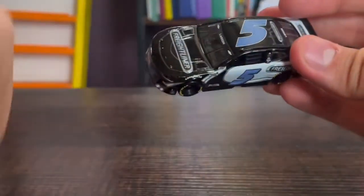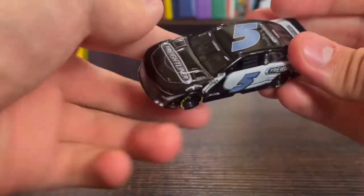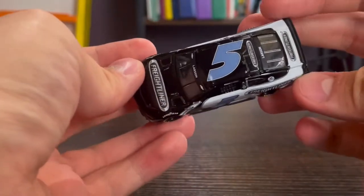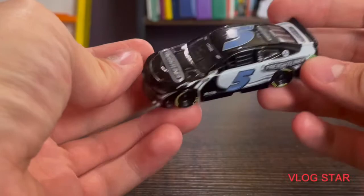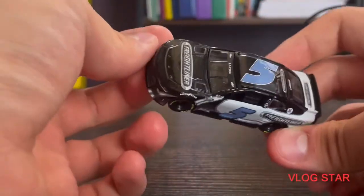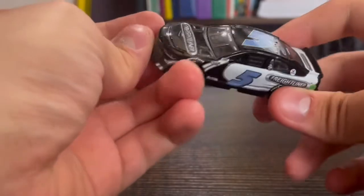So here is Kyle Larson's 5 car. This is one of Kyle Larson's cars that he drove in the 2021 season. You have seen this car from the Bristol Dirt Race, which I think is the only race I saw him with this number 5 Freightliner car. So obviously he went from the 42 to the 45 after he got 5 from Chip Ganassi Racing.